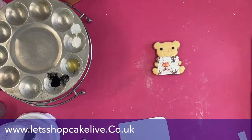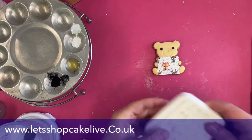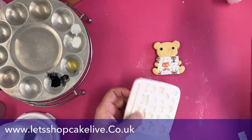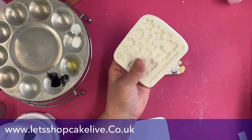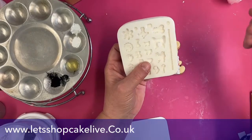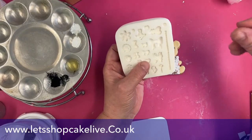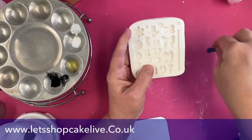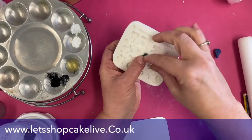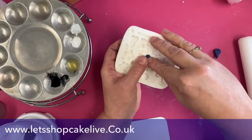We're going to make a little bow. All colours, what should we do? Let's see what we've got. Let's go navy blue maybe for a change. So this is the tiny decoration mould. We do have a bow mould as well that's just bows on its own, all different little bows on here. Let's go for a mini bow. Why don't we do that today? Let's have a small one because he's a small bear, isn't he? So let's have a little present.